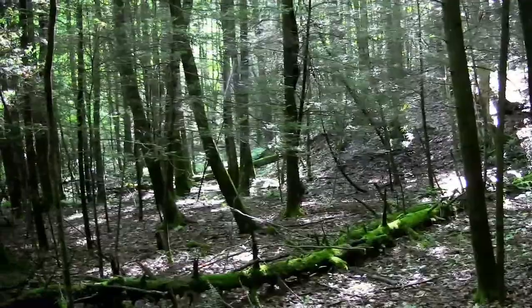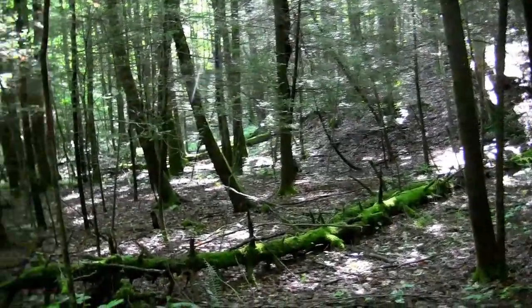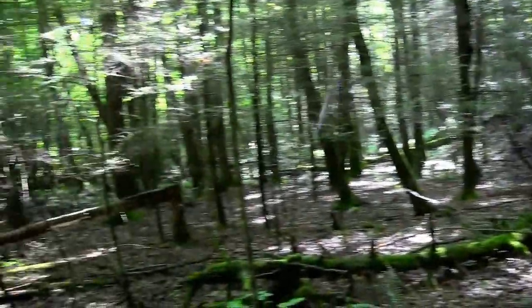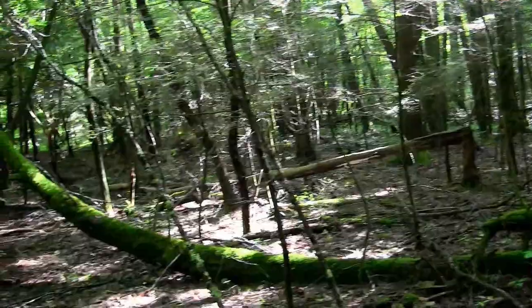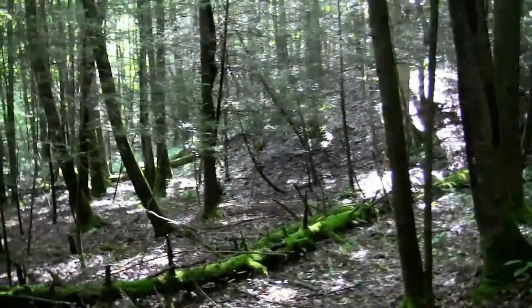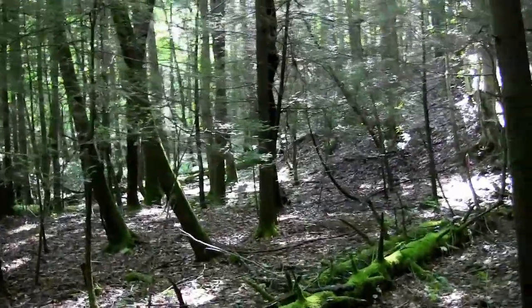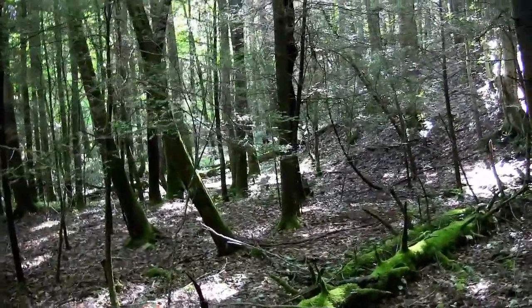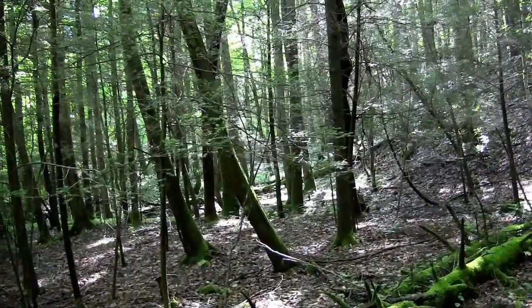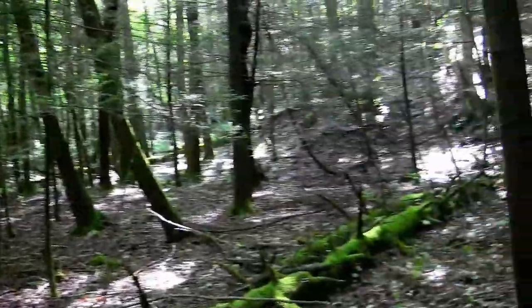So this is what Bigfoot research is all about, though. You got to get out in the mountains. As you can see around in here, this is not a walked area or a marked trail or anything like that. This is out in nothing. So I'm going to go up here maybe where there's an old logging road where they logged maybe 40 or 50 years ago, and maybe travel a little bit.